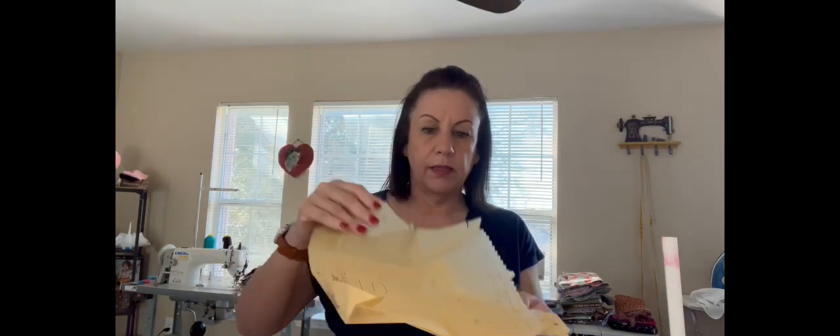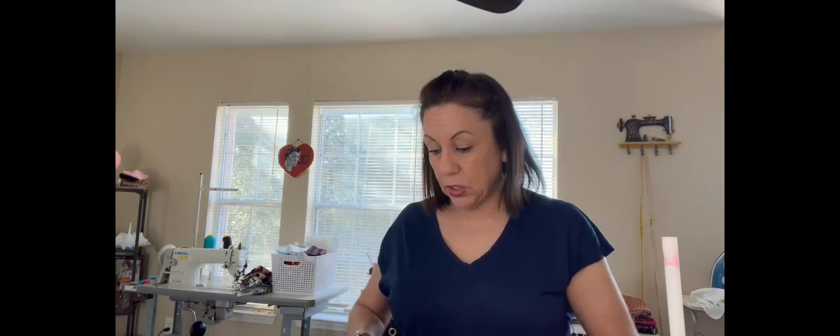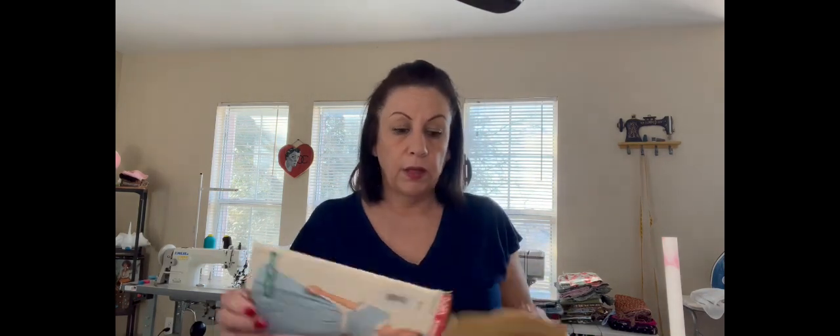Oh no, someone did cut into it. Someone did. That might be a bonus to somebody. I may just include this, so keep an eye on that. I might include an extra pattern if you guys buy patterns, and it might be opened and cut, but you know, it's something that I'm probably not going to be using.